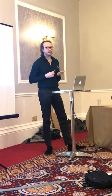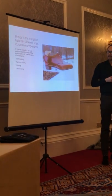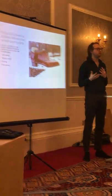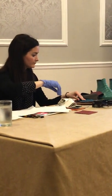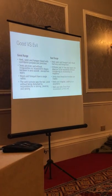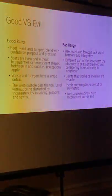And range can apply to last making, pattern cutting, closing, shoemaking. And a good example of range is blending the heel with the waist with the forepart. And if you cut a curve, does it have a continuous radius, or does it look wobbly? Does it look squiggly? Like, does it look like it was made with purpose and confidence, or are there insecurities in the execution from the craftsman? Good versus evil. Good range, bad range. Don't know if you can read it, if it's large enough. Heel, waist, and forepart blend with confidence, purpose, and precision.